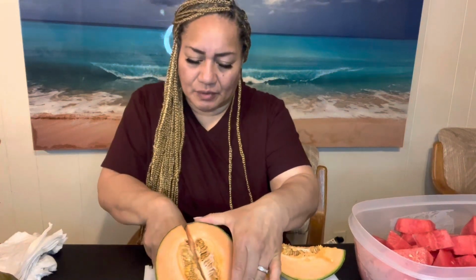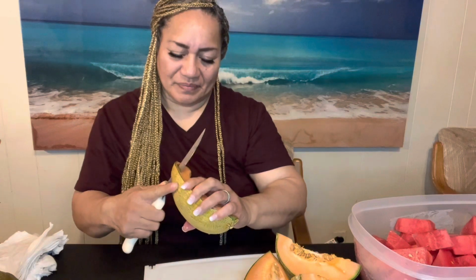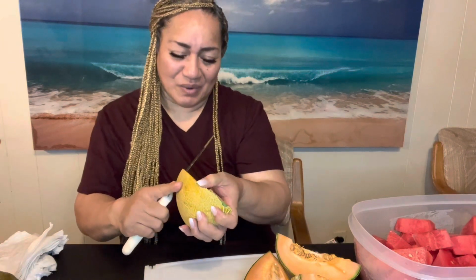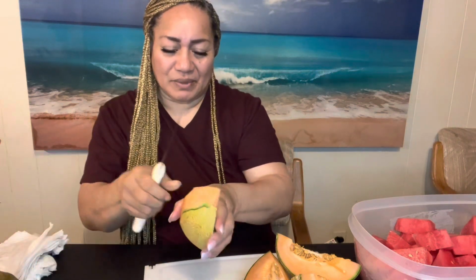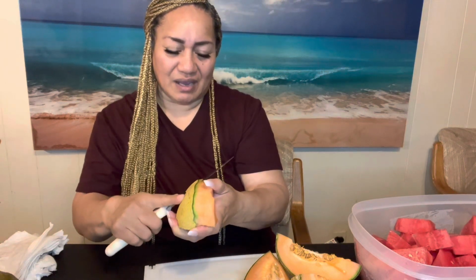I love cantaloupe. I remember at one point in time, I was a flight attendant for American Eagle, and I needed to go on a diet, like a really strict diet. They went by weight. And so I decided to do that. I went on a cantaloupe diet, and I happened to lose like the pounds that I needed to get hired.